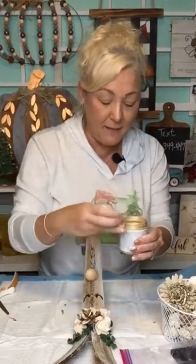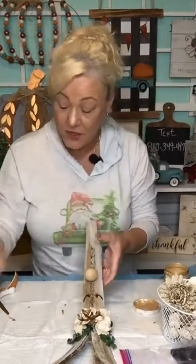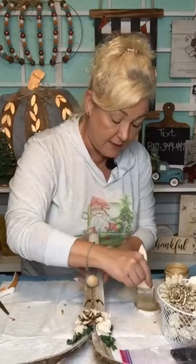Okay, so I'm not going to paint them gold. I'm just going to dry brush them. And I'm just going to use the same brush that I used for the white.